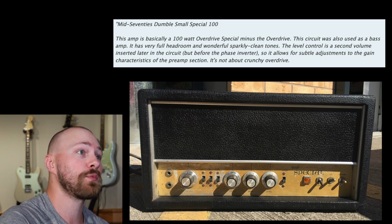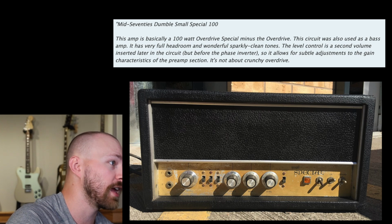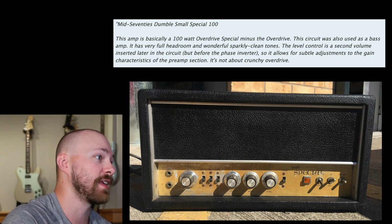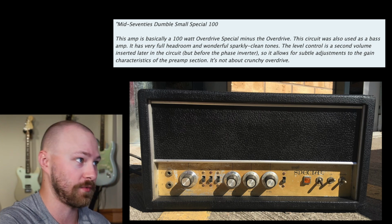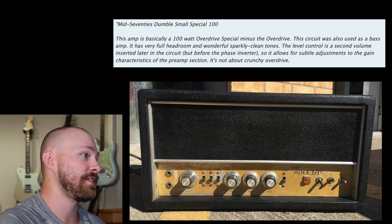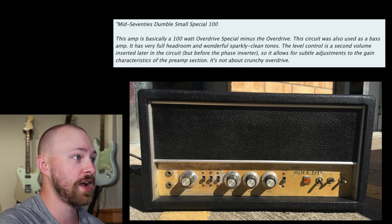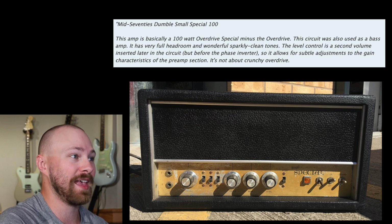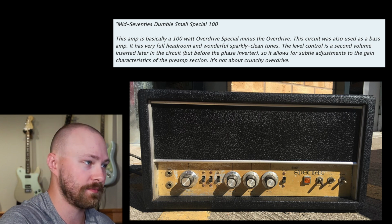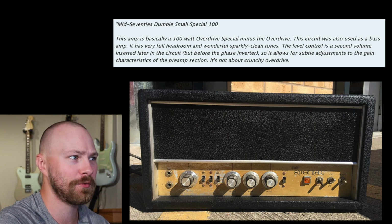However, there's one thread where he posted and talked about the amplifier, and I'm going to quote it here where he said, it's a mid-70s Dumble Small Special 100, the specific one he's referring to. I'm assuming John's is a mid-70s as well. And he says, this amp is basically a 100 watt overdrive special minus the overdrive. This circuit was also used as a bass amplifier, which makes sense based on other research, as it primarily being a bass amplifier from what I can tell.